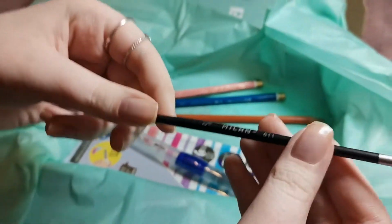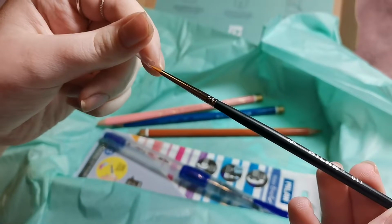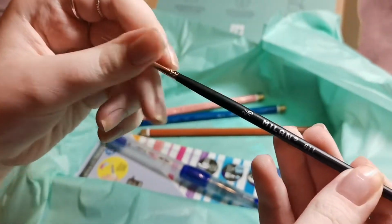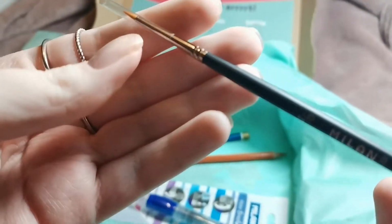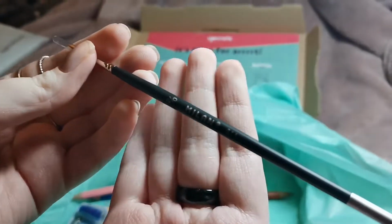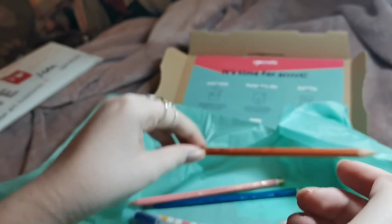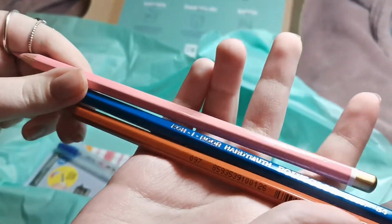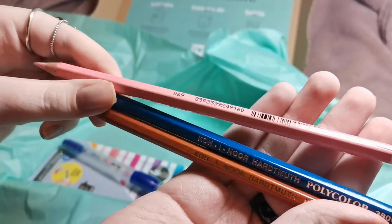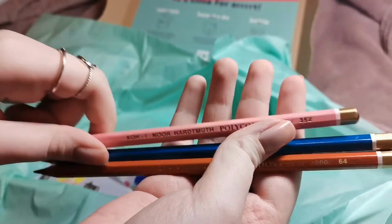What else? What goodies have we got? A nice paintbrush. Very detailed, which I need. I needed one for my cosplay and stuff because I do very intricate details. That's a Milan one. Cool. What else? Got three of these pencils. Are they watercolour pencils? Polycolour, as it says.